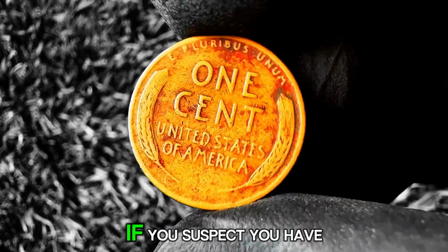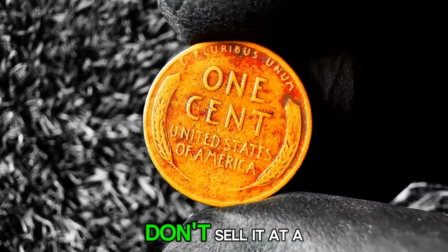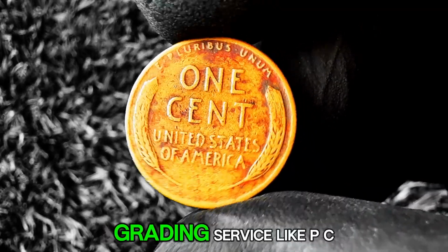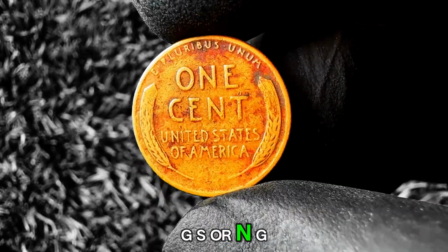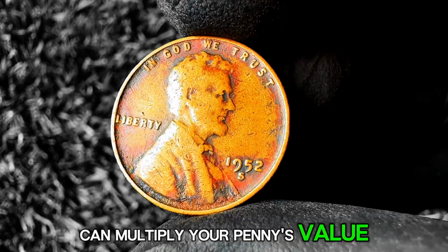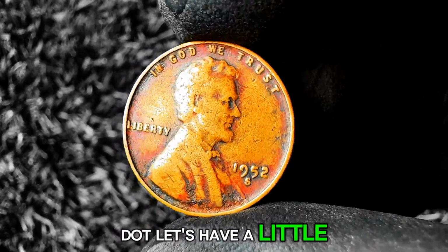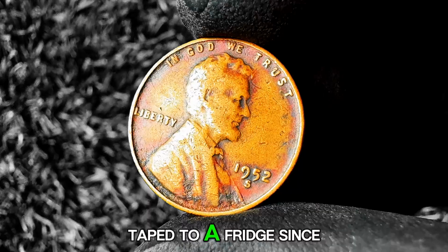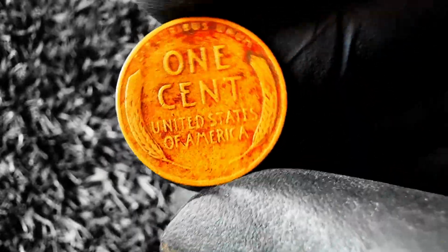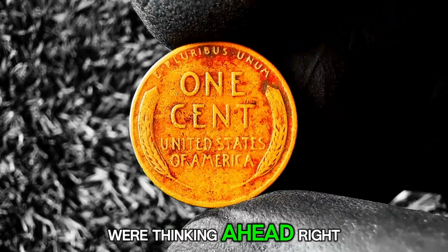Get it graded. If you suspect you have something rare, don't sell it at a pawn shop. Submit it to a professional grading service like PCGS or NGC. A certified grade can multiply your penny's value by tens of thousands. Let's have a little humor break. If your penny has been taped to a fridge since 1972, it might not be mint state anymore, but hey, at least you were thinking ahead, right?